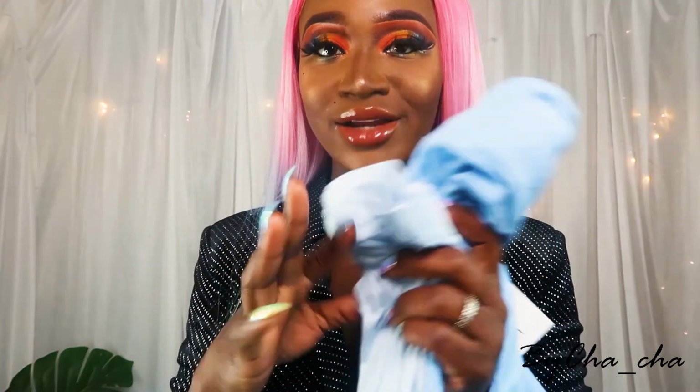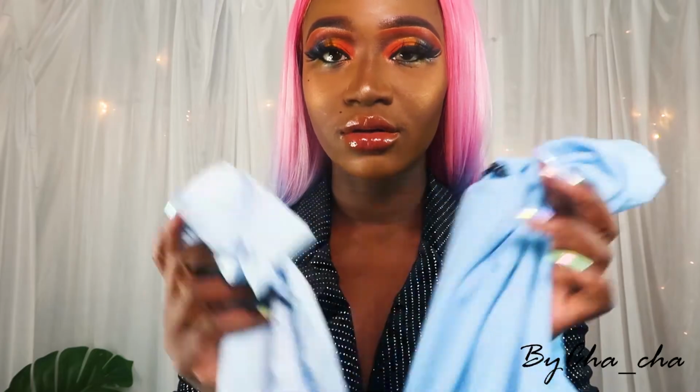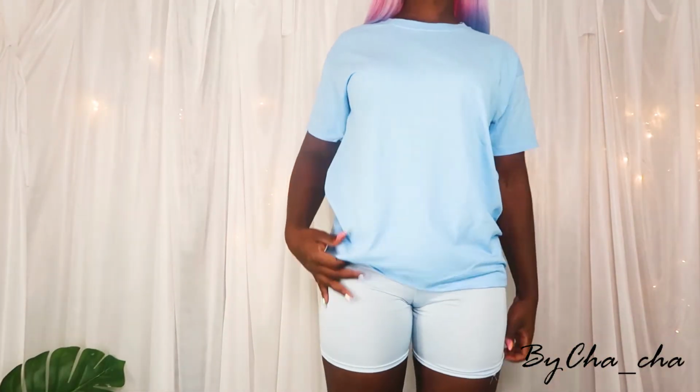I could have just gotten this cycling shirt, another top, from another shop, you know. But when I want a set, I don't know if it's me being particular, but when I want a set, it needs to be matching colors. When you tell me it's blue, it needs to be the exact blue, not a different blue. Like, no. This is a short.